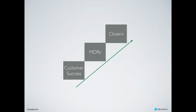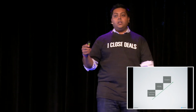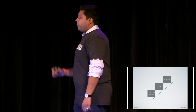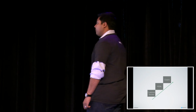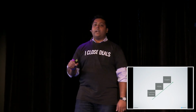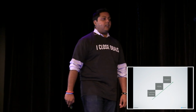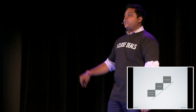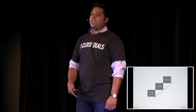Then you move them to MDRs, inbound leads. Maybe you have SDRs in between that. Then you move them to closers. And the theory here is, this is not groundbreaking, but the theory here is that the percentage conversion as you go up this way, up and to the right, is low for most companies because they don't know to hire the right type of profile. But if you're looking at the type of attributes that we're looking at, if you're looking for those 10Xers, then the percentage conversion across all these stages is going to be much higher. That's the key thing that you want to look for. Hire the right type of people.